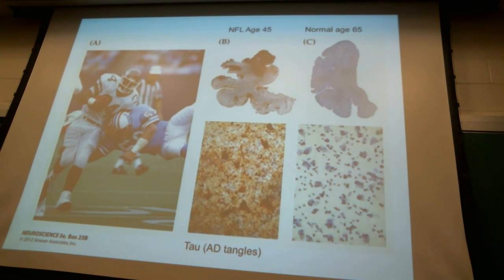And if you look in detail, you could see tangles in this brain. So it looks like something like repeated concussion, or some very local ischemia or hypoxia could trigger some damage, and then that would form some Alzheimer's-like aggregate. And then once that's going on, it's a chain reaction. It gets worse and worse over the years. So that could be the reason.